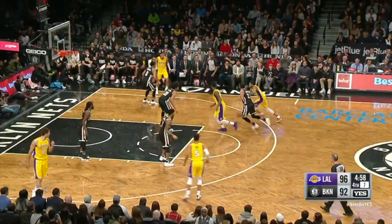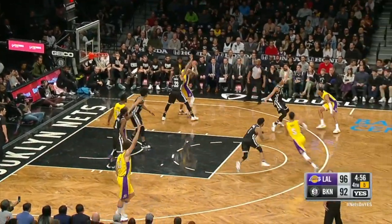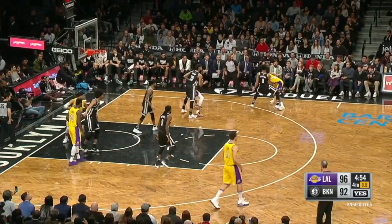But after not going to it much in the first half, the Lakers ran too many ball screens for Ingram in the fourth, and it nearly cost them the game.